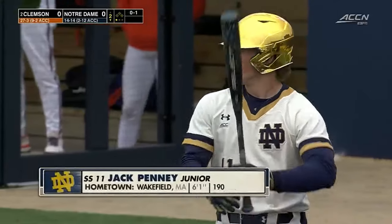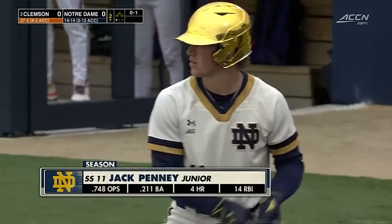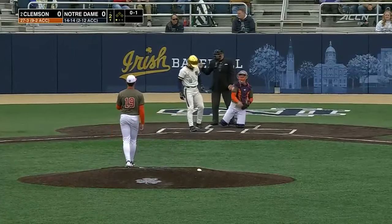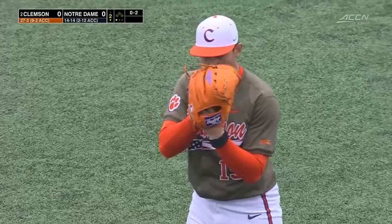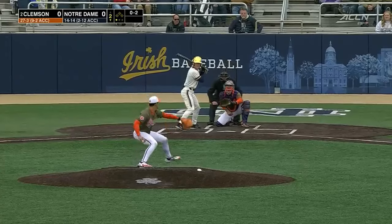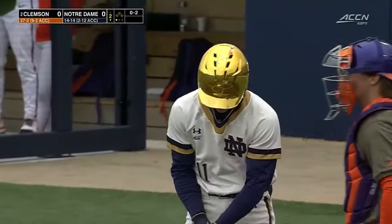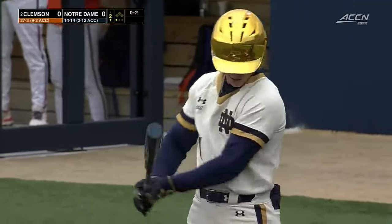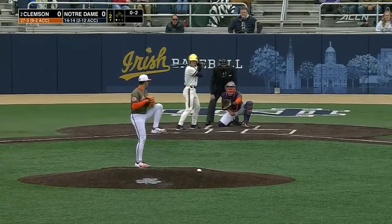Pitch finds the zone on the junior Jack Penny. Canuck hammer in the zone right now, ahead 0-2. Popped up out of play. He's just coming after hitters right now, getting ahead early in the count. It's the stuff that he's got in his arsenal. As you saw on that last at-bat with Bumgart, it's hard to follow.